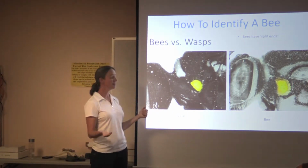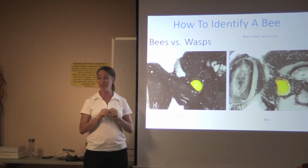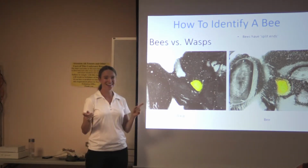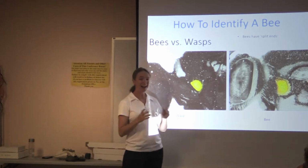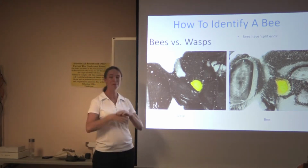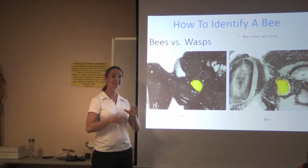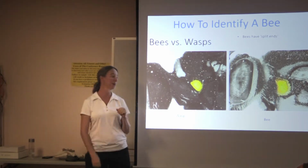How do you do this? And he said, well, the technical definition is that somewhere on the body of a bee there is a split end. One of the hairs will be forked or branched in some way. This is not going to work in the field, obviously. This is a terrible practical thing, but it is the true classification of bees. They all have a split hair somewhere on their body.